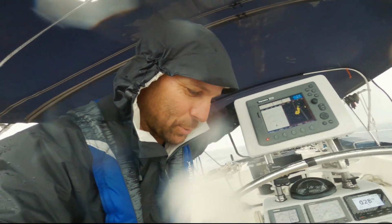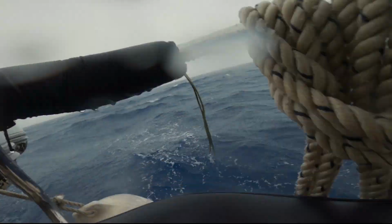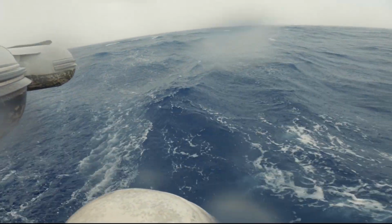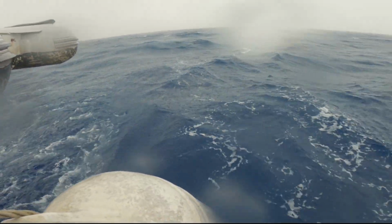All right, back to this radar. This is what they look like on the radar. By the way, Nancy's down below. I asked her to go down and take a nap. I don't think she's napping, but there comes a good wave. Look at this. Lovely. They're not too tall. They're 4 or 5 feet. But you saw they're really close.